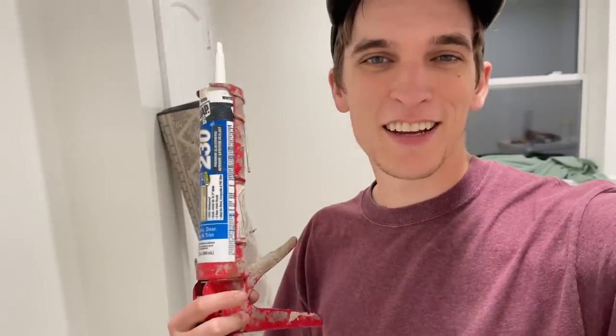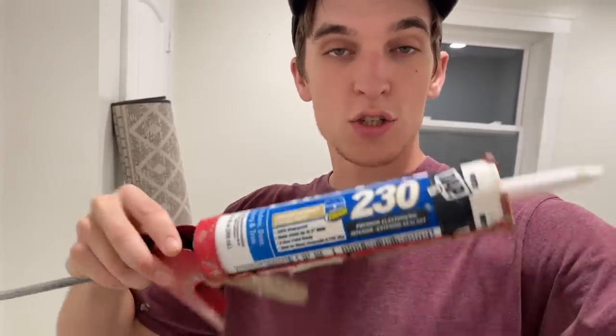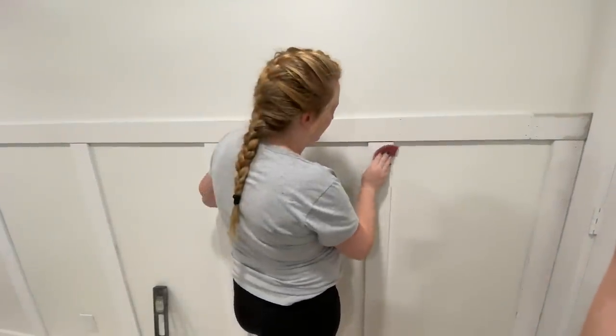Okay, so I searched everywhere for some caulking, could not find any. Then I finally found it. If you're ever going to do a project like this, this is the stuff to use. It's the DynaFlex 230. This stuff is awesome. I thought you were going to need a nice sanding block. No, we don't have one.